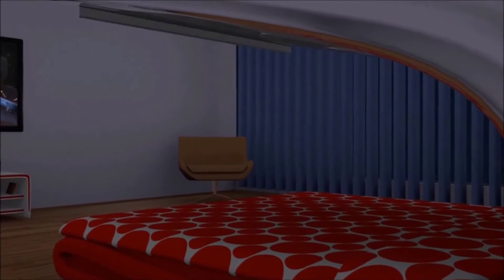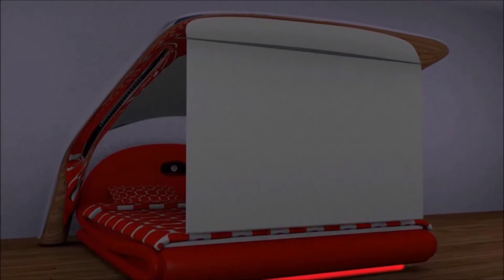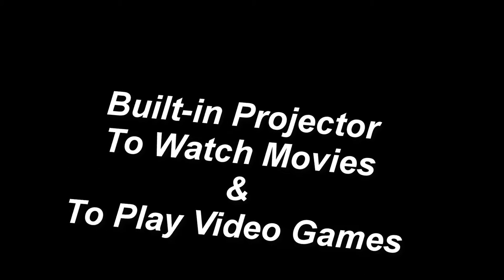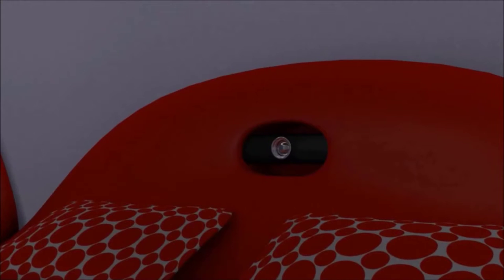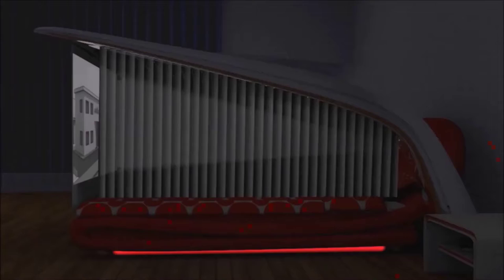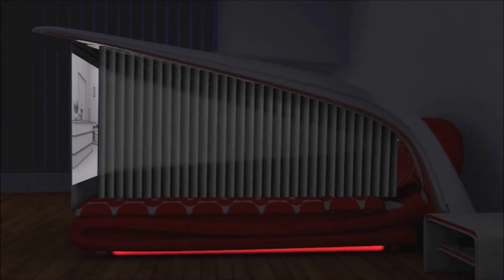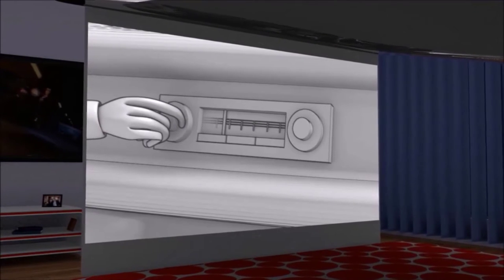Huge home theater screens sliding down to the foot of the bed. Built-in projector to watch movies, play video games. Built-in 5-point sound system.